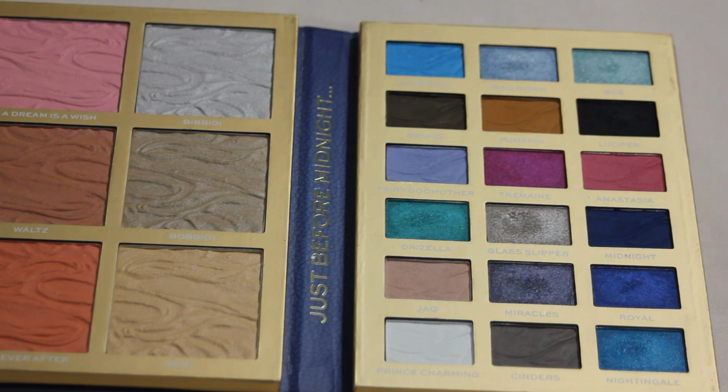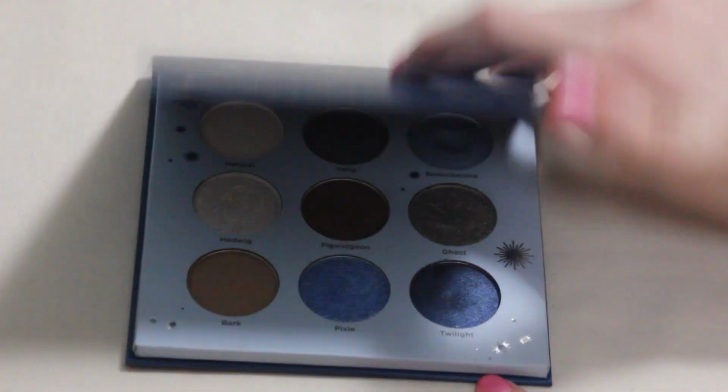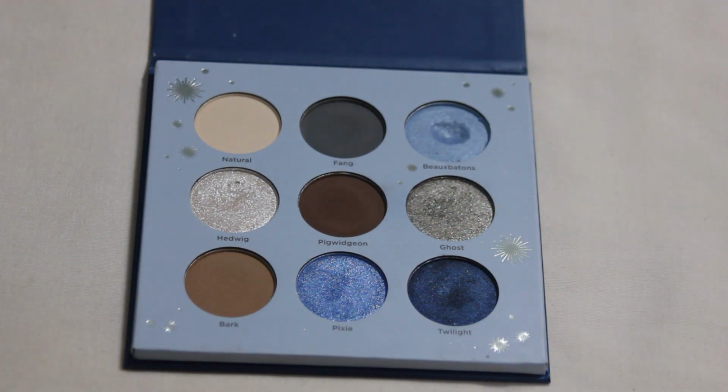Next up we have my Ulta Beauty and Harry Potter Ravenclaw palette. So another one with some pops of blues in here, but this one does have some nice neutrals mixed in as well. So I'm not entirely sure what I will do with it yet, but I am excited that this one got pulled. I do enjoy this palette, so super excited that it is in this month.